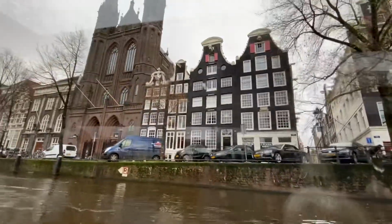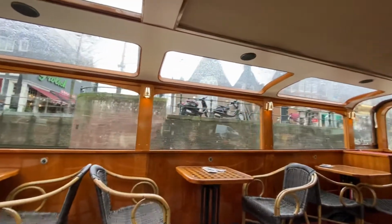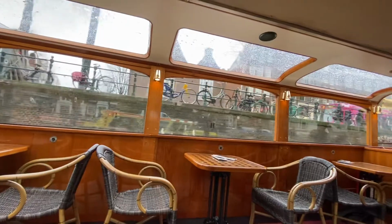On our left side, we can see the former royal stables. This beautiful building was constructed as a weapons depot by Hendrik de Keyser in 1606. Nowadays, it is part of the University of Amsterdam.